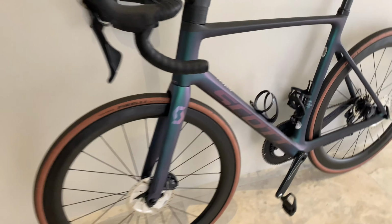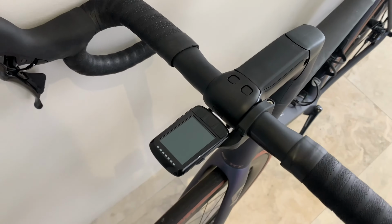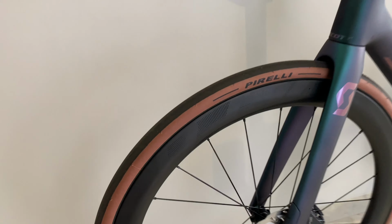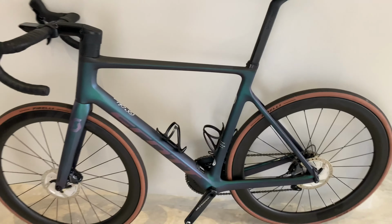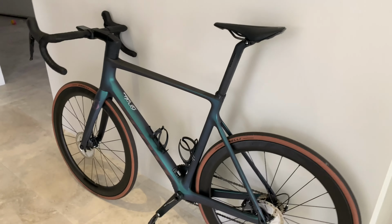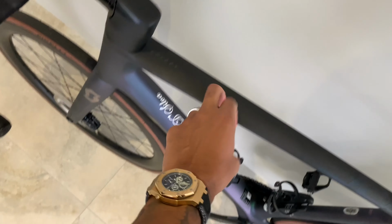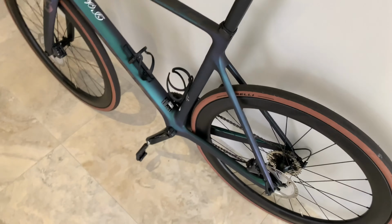I've already done some mods to it, a full integrated handlebars. Got the Pirelli tires on there. This thing is sick. Just punched out 52, 55 Ks today on this cycling. Helps my fitness, and I actually love it. And already upgraded with custom full carbon fiber rims. This thing is a beast on the bike.